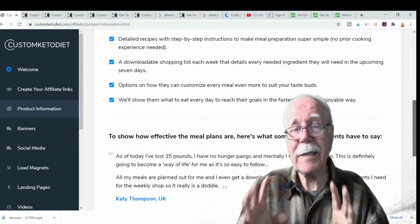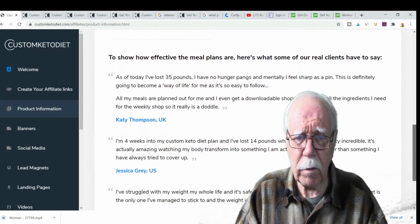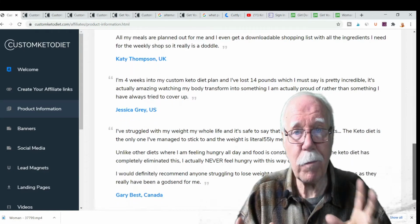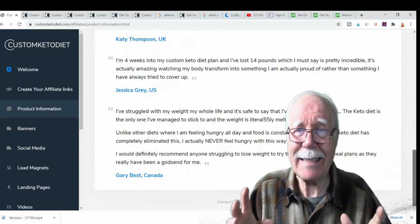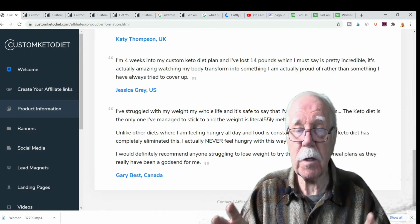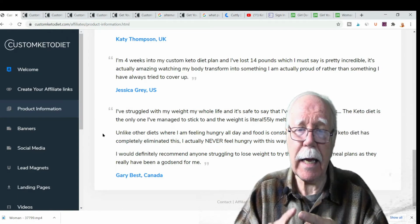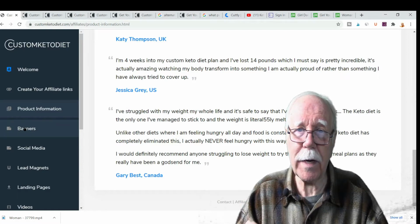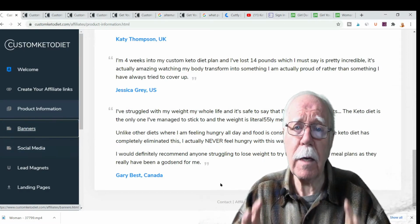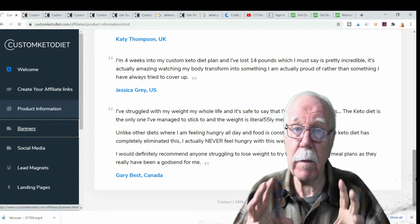And next we have more testimonies. And a couple of points that I want to share with you real quick here on these testimonies. One is that there was no hunger. This is important. That it was easy to lose. That people can become proud of themselves instead of trying to cover themselves up. And how keto has ended a lifelong struggle to lose weight. That's a major issue for a lot of people. It's been a lifelong struggle to lose weight, and this will finally end that struggle.